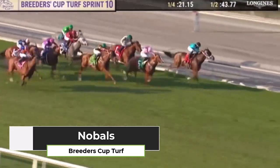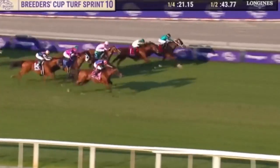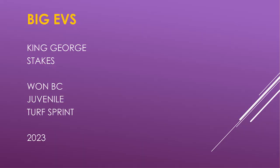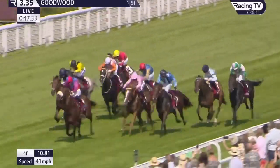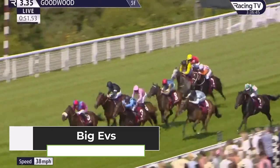Big Evs comes in off a big win in the King George Stakes earlier this year, and won the Breeders' Cup Juvenile Turf Sprint last year. Here he is in the King George Stakes, winning that race. Strong performance, holding on at the wire. He's another one that likes the 5 furlong distance.